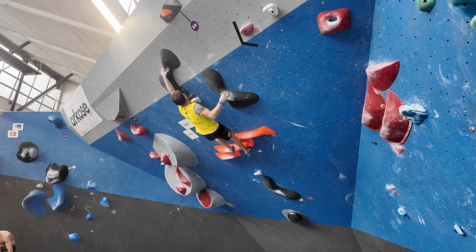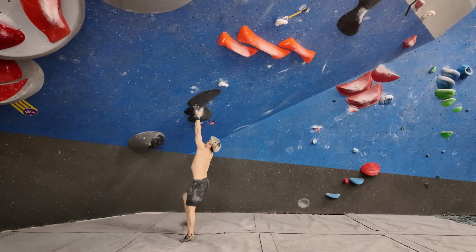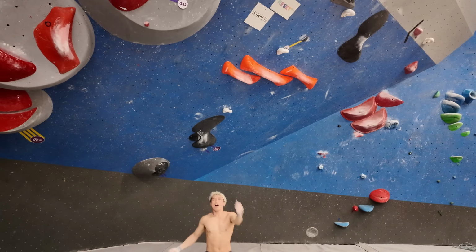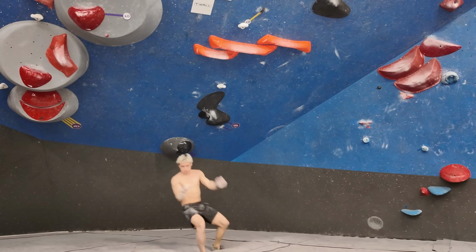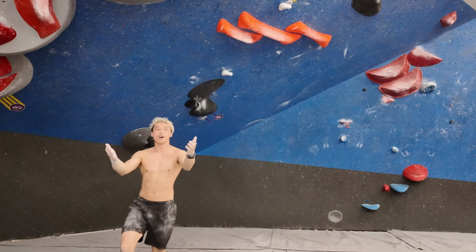And then I pulled on to the steep boulder. This one really surprised me. I basically couldn't manage to stick the first move for over an hour. Maybe I was a bit tired, but I think it also shows how sometimes in competition, your mind can just push your body to do things that are normally impossible.